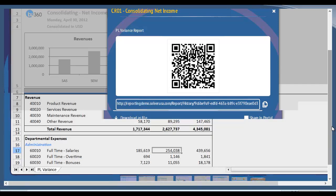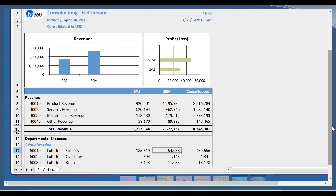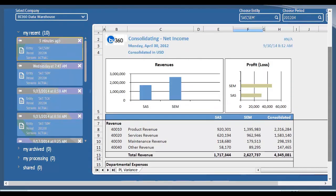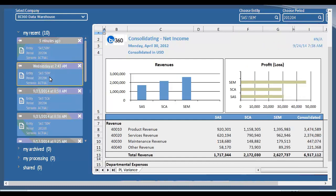I can refresh my report at any time, and again, that would refresh it at runtime. Collapsing this will give me the option to pick and choose any of the parameters. But also, more importantly, if you notice on the left, it also tracks all the different runs of this report I did in the last several days, for example. And here, you notice the first time we ran the report a few minutes ago, it was for these three entities, and that's what you see.